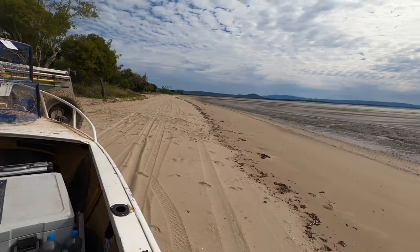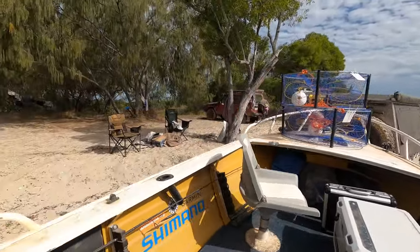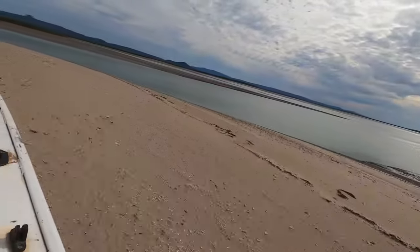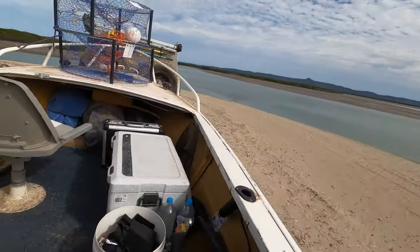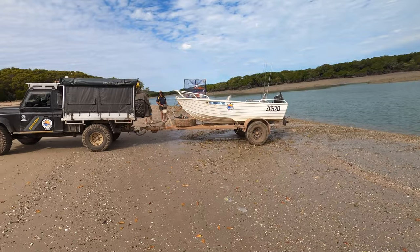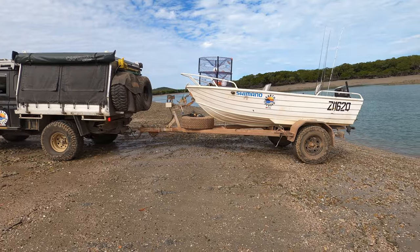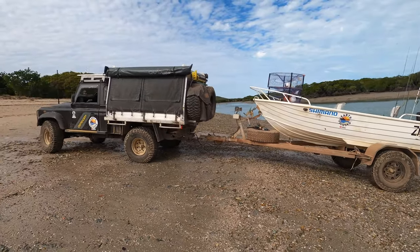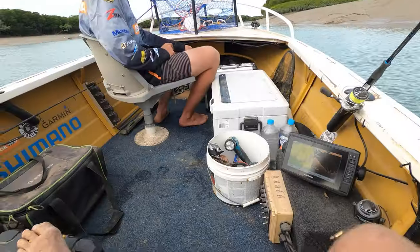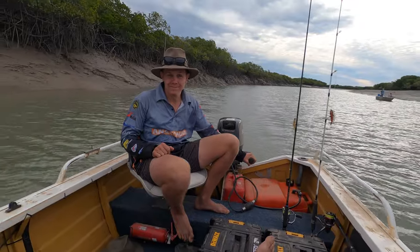Heading out for a fish. Just around this point here, up to the creek. Got camp here, sick little spot. Go left here, mate. Super strong, eh? This looks sick, though.